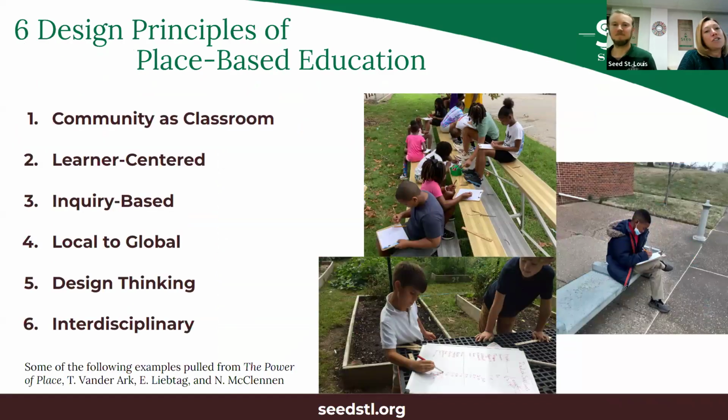So now I'm going to jump into the 6 principles of place-based education, and maybe some of the things Dean just mentioned will come up in your mind as we talk about these, as you think of examples and ways you could do this. As I said, place-based education isn't one way of doing it. It's more of a philosophy, so you can take parts of it and weave it into your learning or your teaching.